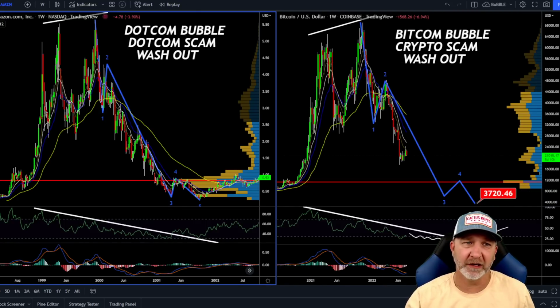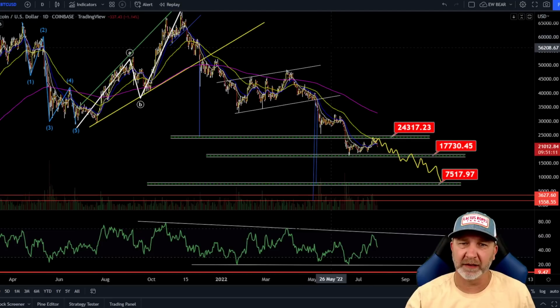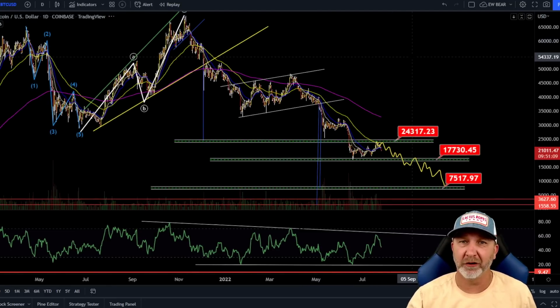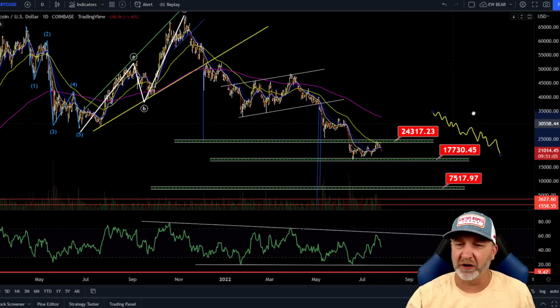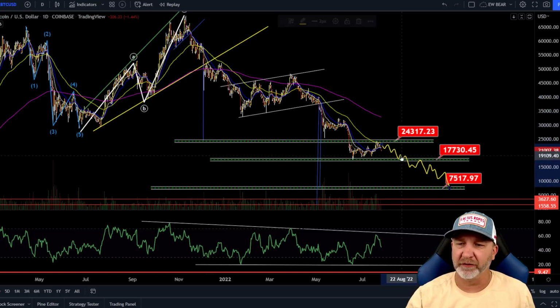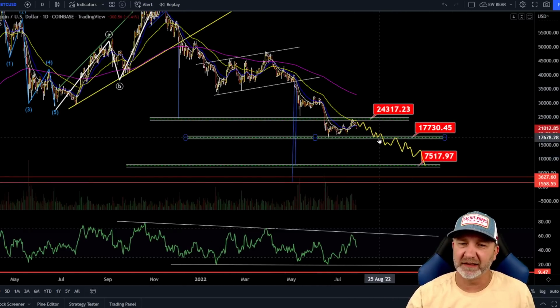Just be cautious here, guys. I know a lot of people are screaming the bottom's in. I do not believe so. If my opinion changes, I will let you know. So this is what I have drawn in here. We've had this for over a week now, looking like this is going to play out. Obviously, this 17.7 is going to play a key role. That is critical if we get down to that level.